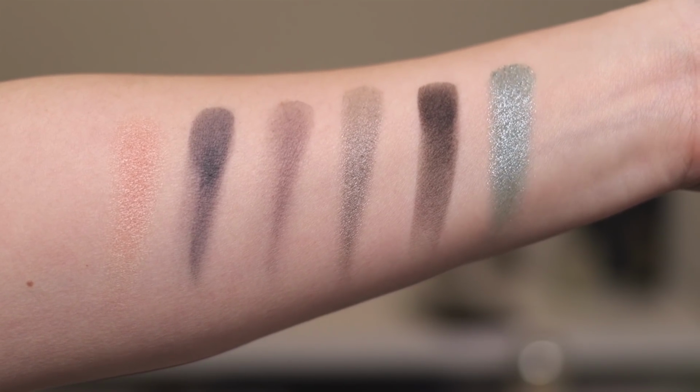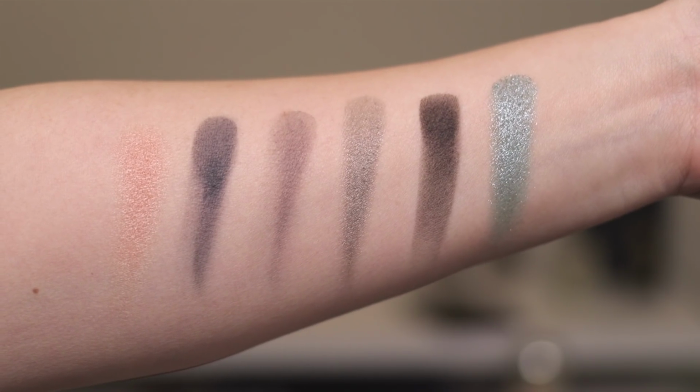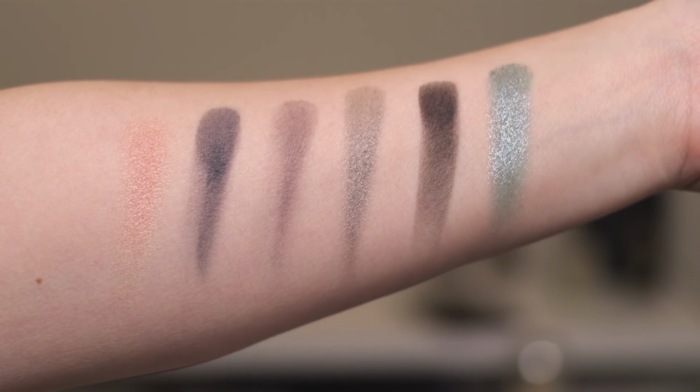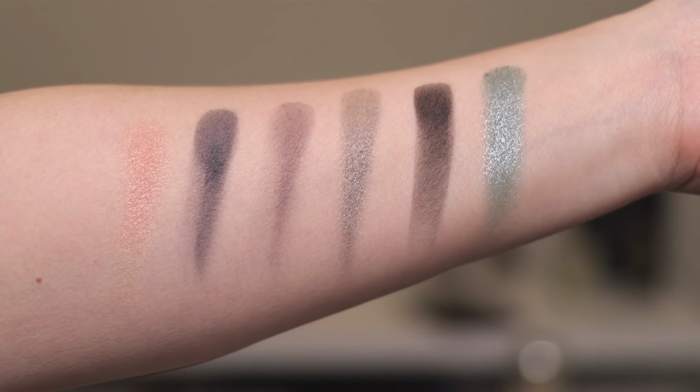And then we have this beautiful, beautiful glittery, I want to call it a top coat, but it really has quite a bit of opacity to it. It's not like one of those sheer top coats. It's just gorgeous. So all in all, we have 3 matte shades, 2 satin shades, and then that 1 glitter shade over here.